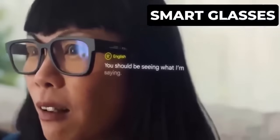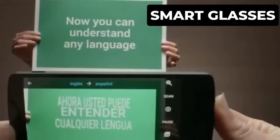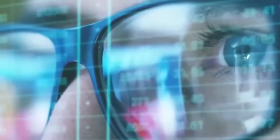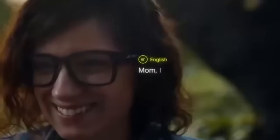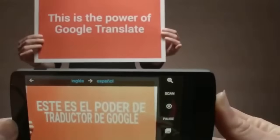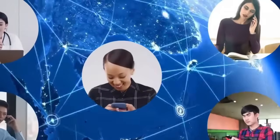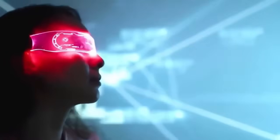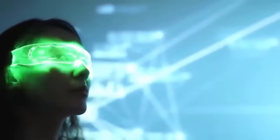Smart glasses that translate in real time. They allow instant translation, app downloads, calls, and notifications without using your phone. I bet you didn't know there were smart glasses that translate in real time. These revolutionary glasses allow instant translation, app downloads, calls, and notifications without using your phone. It's like having a personal assistant always at hand, facilitating communication and making your life easier.